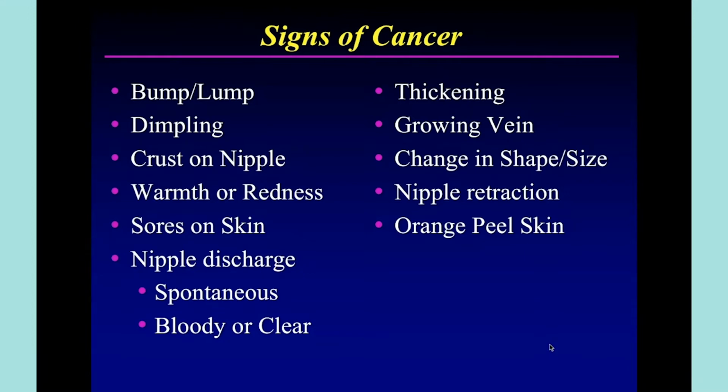Nipple retraction, that's when the nipples are pulled in, can be normal. But if it's something new, it should be checked. And if the skin gets thick and dimpled like the skin of an orange, that should be promptly checked. And although cancer can show up as a lump, it's important to know most lumps are not cancer.